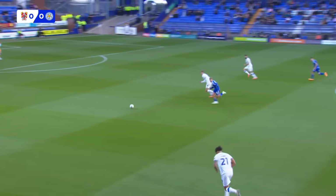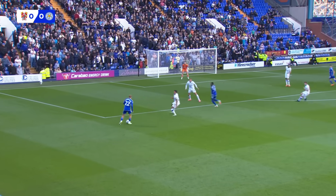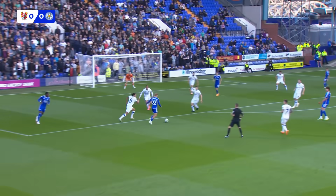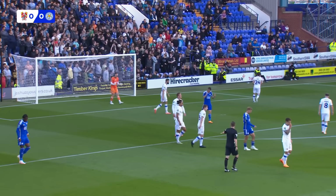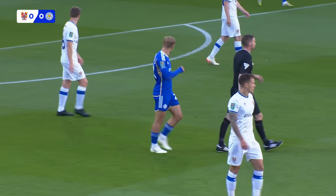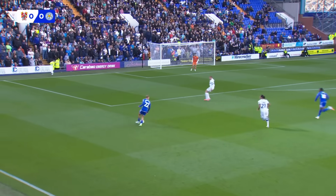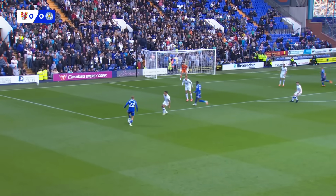Well, Dewsbury-Hall has read the back header from Jennings and has whipped it away over on that left-hand side. Three in the middle, joining Dewsbury-Hall. He's on the edge of the area, coming in onto his right foot. A shot that's looped over the bar, doesn't trouble Joe Murphy. Ironic cheers from the crowd, but it's Leicester who have had a couple of efforts towards that goal in the opening 10 minutes of the game.